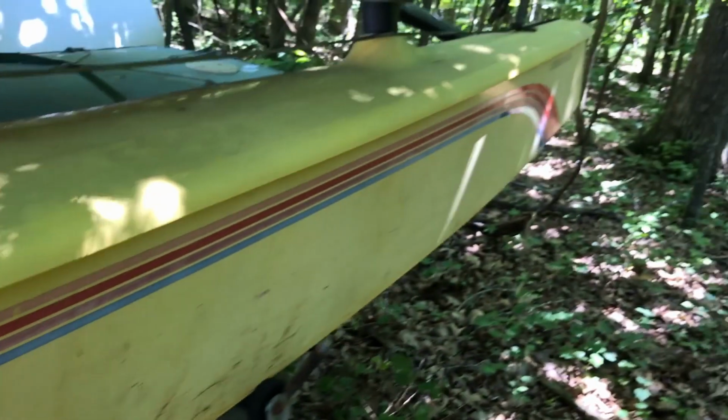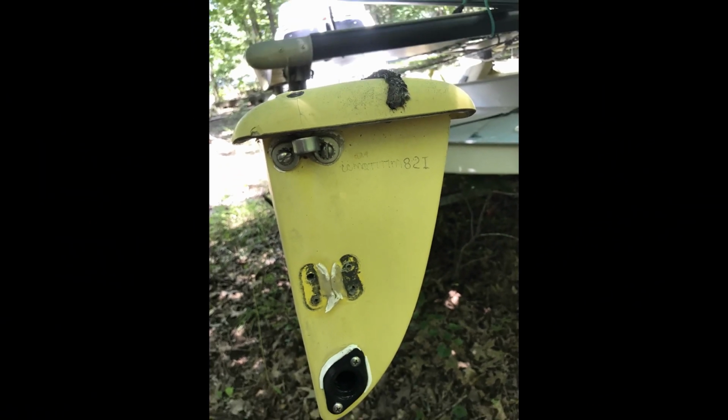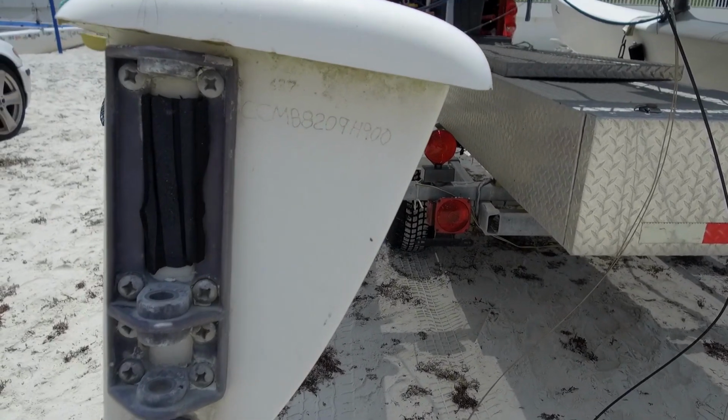The hulls are firm and only one of the pylons has a touch of wiggle that I'll need to take care of. The port transom needs a little work where the rudder gudgeons mount. If anyone has a set of one-piece gudgeons to put on this boat, please let me know.